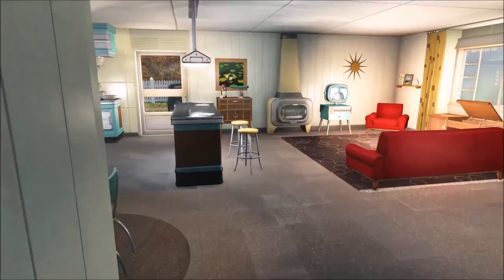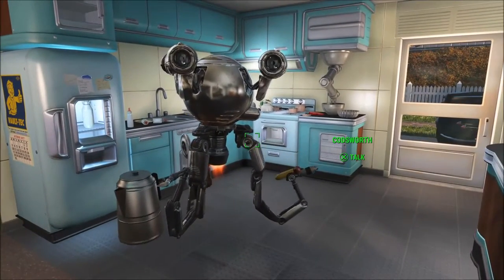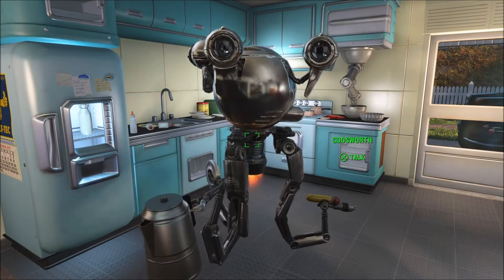Laundry room, living room. Ah, the robot butler that I've heard so much about. What can you get me? He's getting me some coffee. Oh, that's just fantastic.